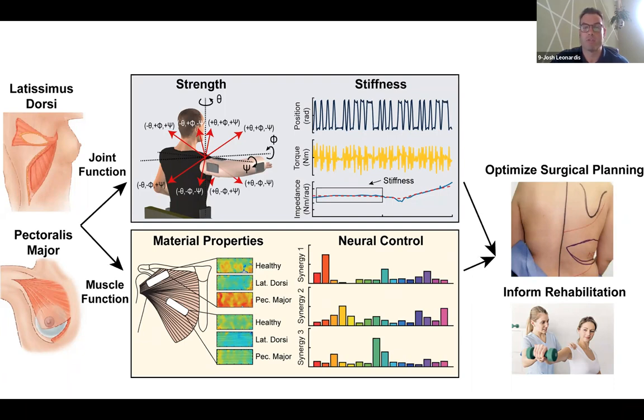Finally, I found that measures of shoulder joint and muscle biomechanics can be used as predictors of patient quality of life, emphasizing their utility as a means to monitor patient health. The results of my work have broad clinical implications. They can be used to optimize breast reconstruction procedures to minimize muscle loss, and they can inform the development of physical rehabilitation protocols by identifying functions to restore and individual shoulder muscles to target.